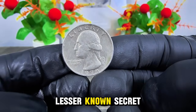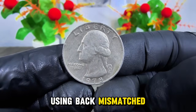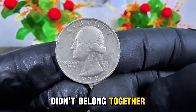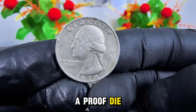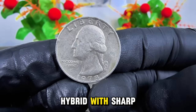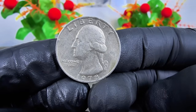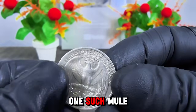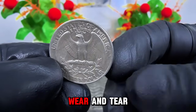Now here's a lesser-known secret. In 1978, several quarters were struck using mismatched dies, meaning the obverse and reverse dies didn't belong together. In some rare cases, a 1978 quarter ended up with a proof die on one side and a circulation die on the other, creating an odd hybrid with sharp details on one face and a flat, worn-out look on the other. They look like factory mistakes, because they are. One such mule error fetched $45,000, despite having moderate wear and tear.